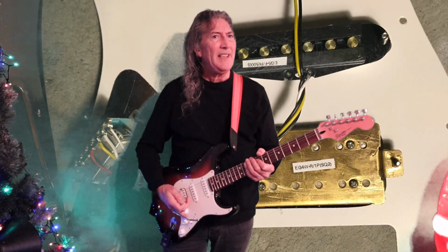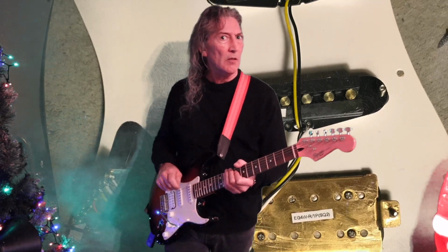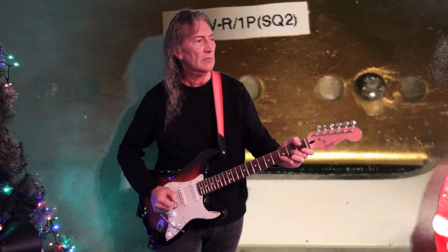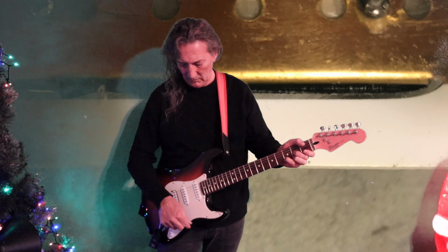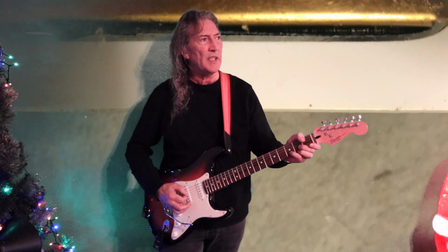Yeah, you really can hear the extra power and brightness. Let's see how it cleans up. Again, starting with the bridge position. Between the bridge and the centre.